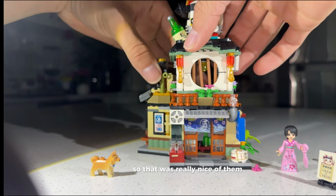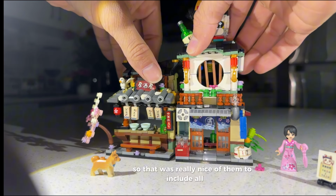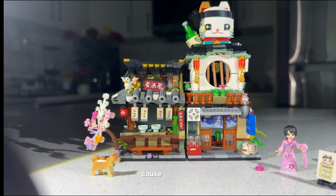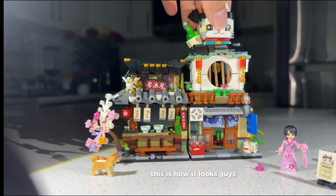So that was really nice of them to include all that for the price, because this was only like $20. For $20, this was definitely worth the price, because if it was a real Lego set, this would have been about like $100 minimum. So yeah, this is how it looks, guys.